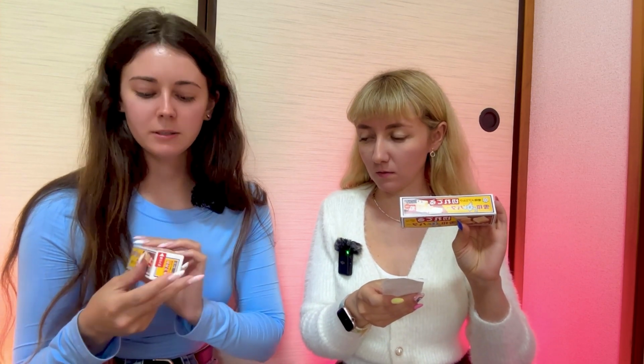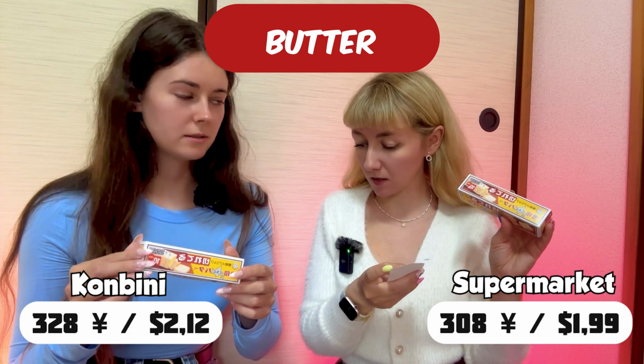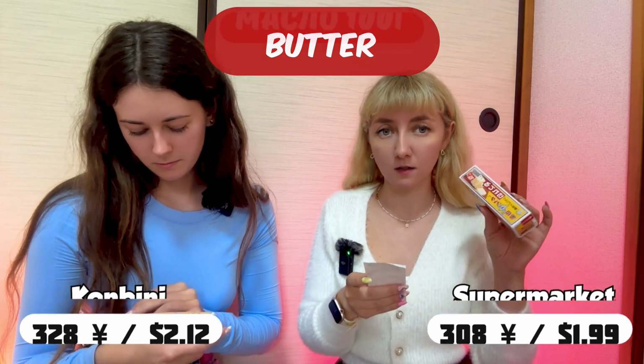The butter is exactly the same. The same company, the same grams, the same small format. 308 yen at the supermarket and 328 at the combini. A 20 yen difference and the butter is the same.